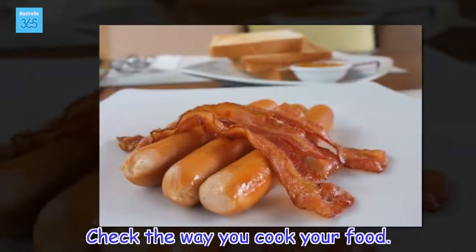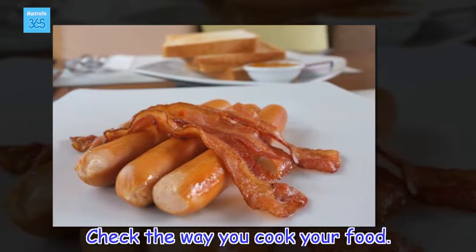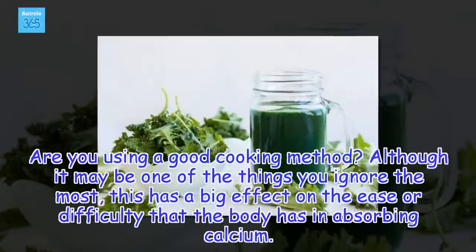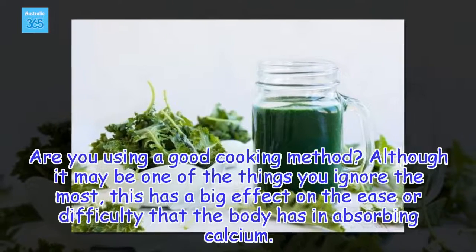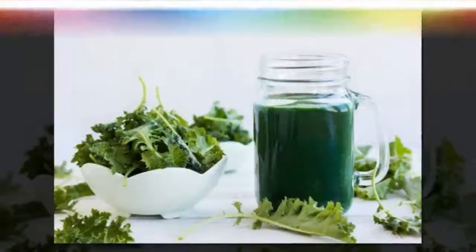Check the way you cook your food. Are you using a good cooking method? Although it may be one of the things you ignore the most, this has a big effect on the ease or difficulty that the body has in absorbing calcium.